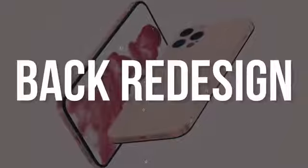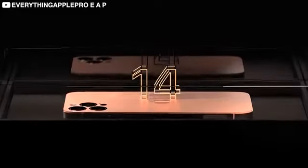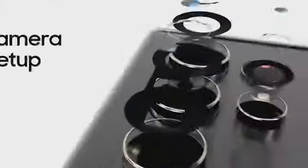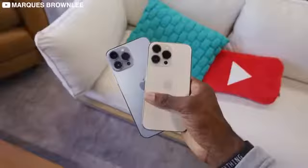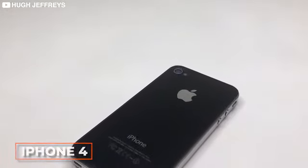Back redesign. The front camera isn't the only thing getting a redesign. The iPhone 14 is also getting a back redesign. If you've seen the latest S22 leaks, you know that Samsung is going with a lens implanted directly into the frame look rather than a separate raised camera bump. Apple is rumored to be doing the same, taking inspiration from the iPhone 4 rather than from Samsung.